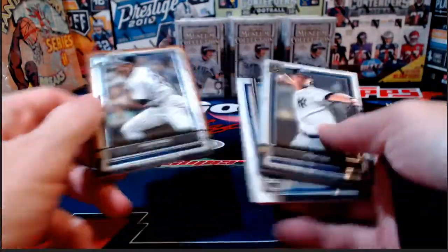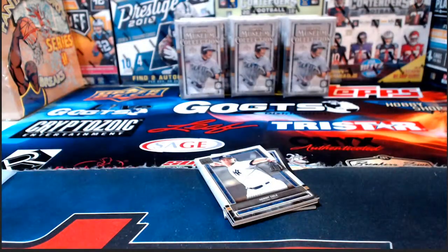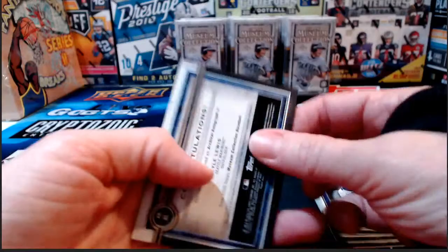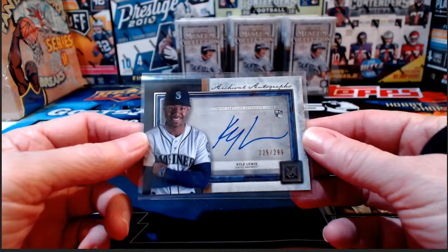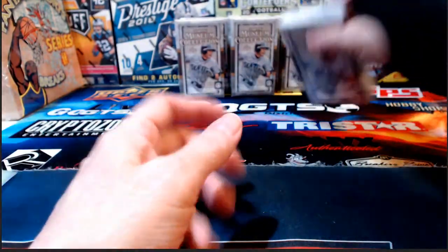Okie dokie, kids. Our parallel back here, Don Mattingly out for the Yankees. Who have you got tonight, Bobby B, by the way? Who are you rooting for? Kyle Lewis and the Mariners, Seattle Mariners, to 299 with 1 Kyle Lewis.